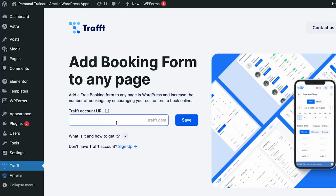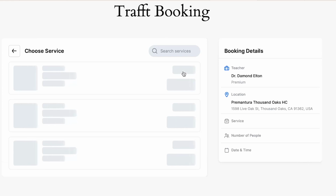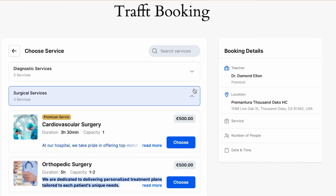Adding the Trafft booking form to your WordPress site is super easy. All you need is an existing Trafft account, linked with our dedicated WordPress booking plugin. It's that simple to turn your website into a conversion powerhouse.